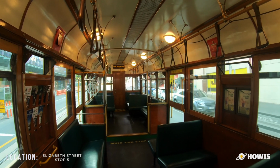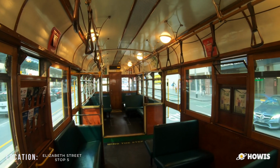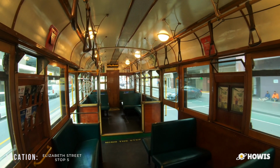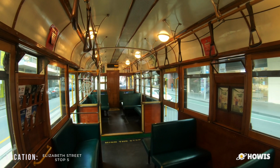Steeped in history, this iconic market sells a huge range of clothes and souvenirs, plus the freshest produce and gourmet food. The market's open every day except for Mondays and Wednesdays.